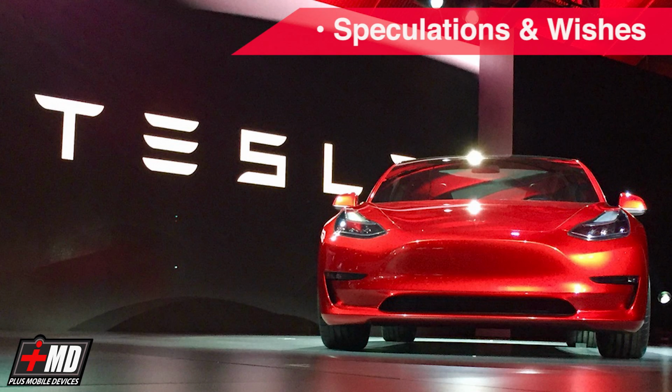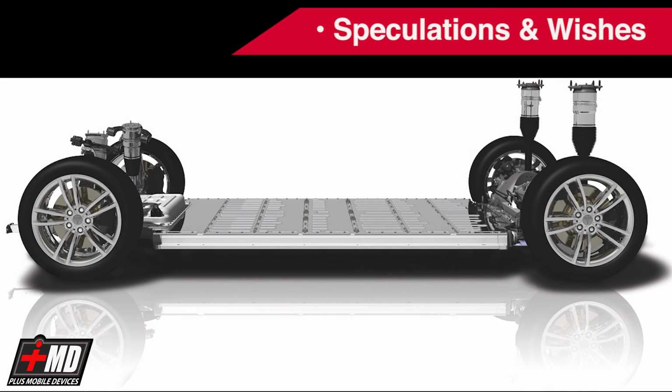And stay tuned next week, where I compare the battery technology and also look into the tweets that Elon and his design team are sending out, and see if I can get any more details on what technology will be in the Model 3.